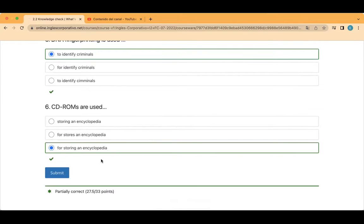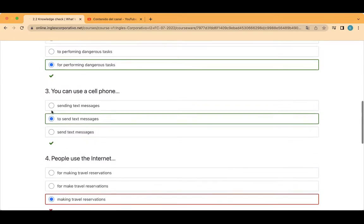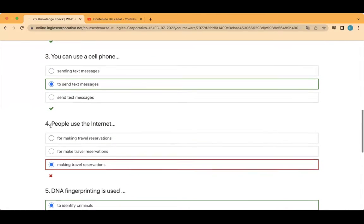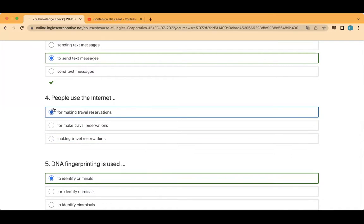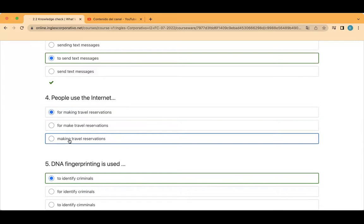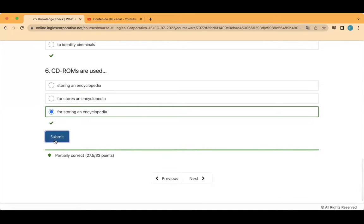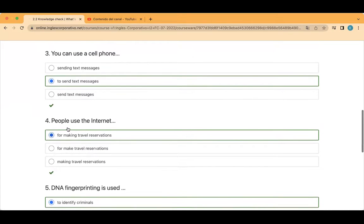All right. Not bad, guys. As you can see, almost correct. Only number four is not correct. The others, yes. In number four, what is the correct way? People use the internet for making travel reservations. For making. Remember, if we use ing, the preposition for is used. This is the difference. Is it okay?